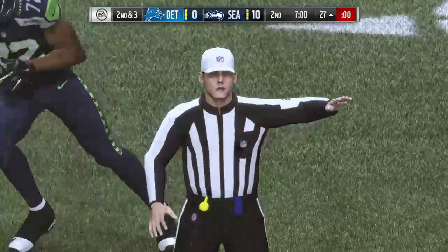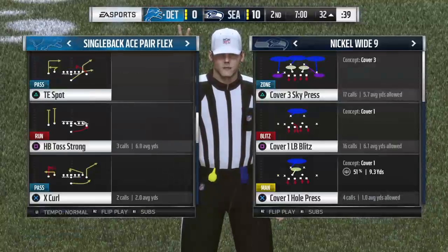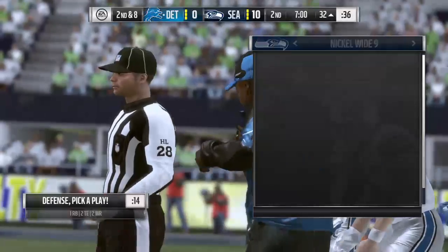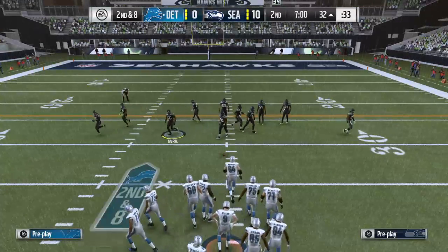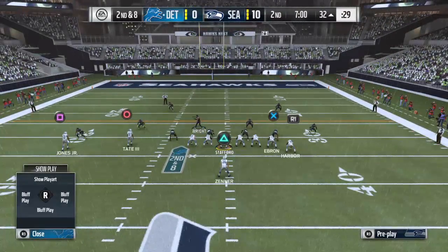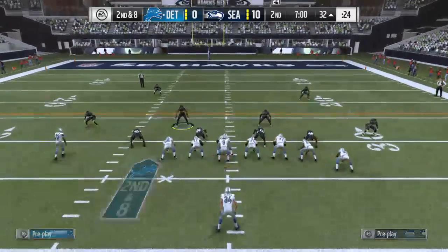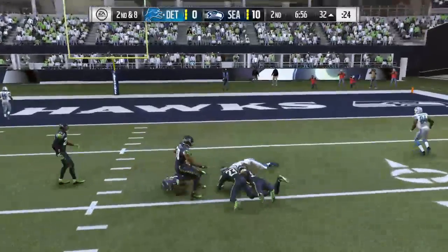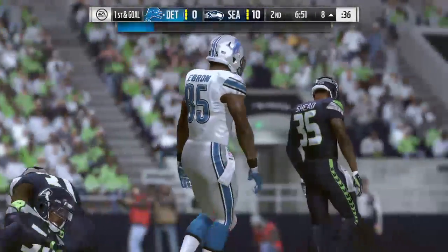Delay of game, offense. Still 2nd down. And they still need 8 yards for the first here on 2nd down. To throw on 2nd down is Stafford. Ebron with it over the middle. And he's brought down, but not before reaching the 8-yard line.